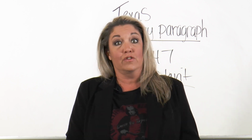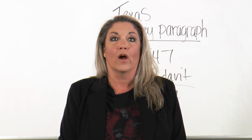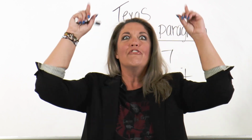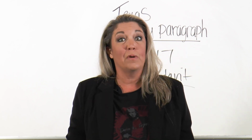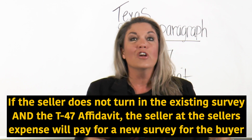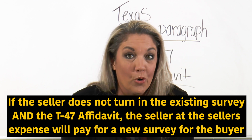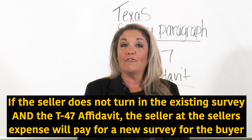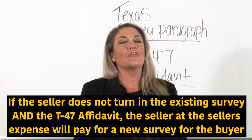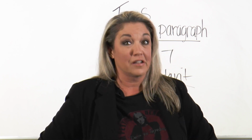It would be great to put it in associated documents. Just make sure you've got it so that you can comply with the contract time frame. Because what happens if you don't? Well, again, TREC put it in bold print in that little paragraph, and it says if the seller does not turn in the existing survey and the T47 affidavit, the seller, at seller's expense, will pay for a brand new, spanking new survey for the buyer. And I can tell you that those are not cheap, and your seller's not going to be happy with you if he's not expecting that charge at the closing table.